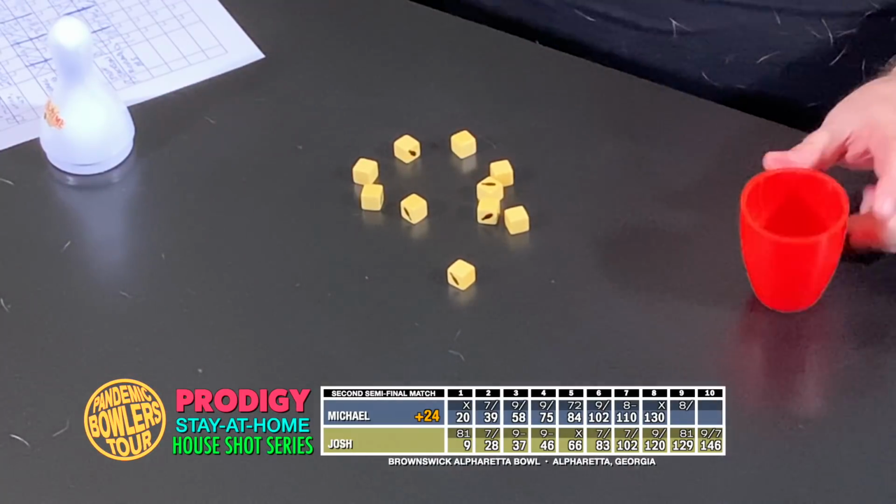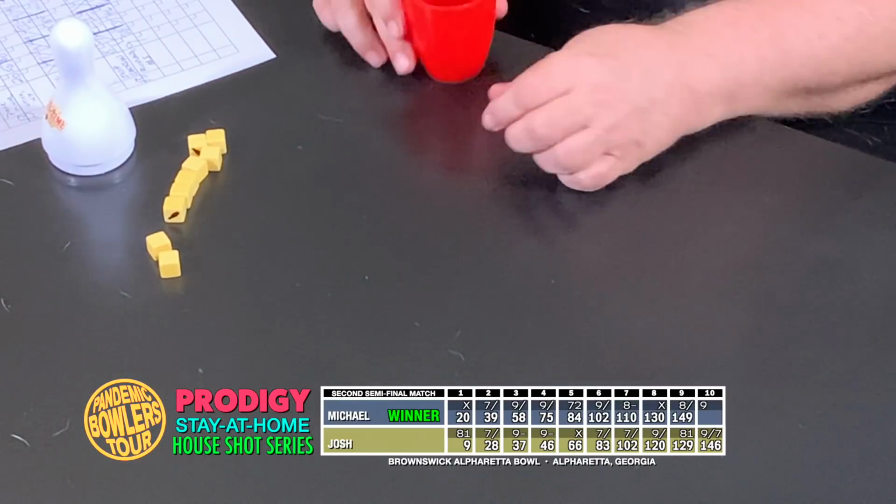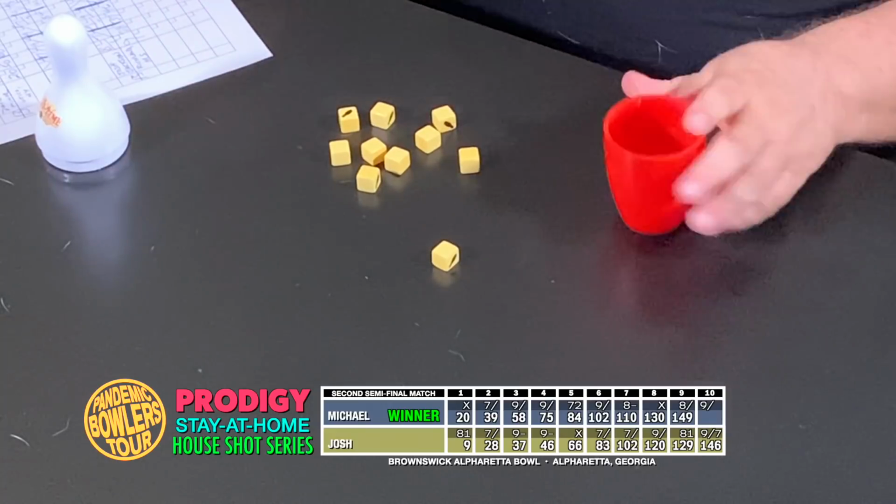Michael just needs four pins. There's nine, and there's your winner. There's the one he left. A spare. Oh, what am I doing? Gotta throw them all on the fill ball, don't you? There's another nine count on the fill ball for 168. So it's gonna be Tyler Jones and Michael Vuong in the championship match.